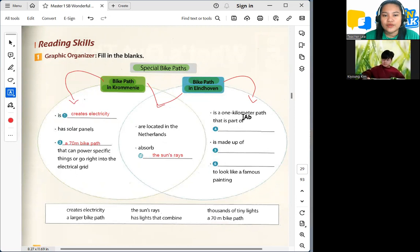The bike path in Eindhoven. It's a 1 kilometer path that is part of a larger bike path, made up of thousands of tiny lights. Okay. Number six: lights that combine. Okay.